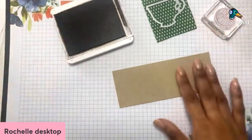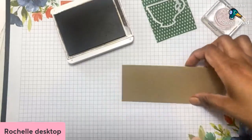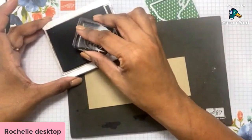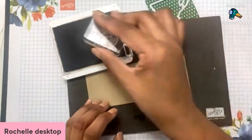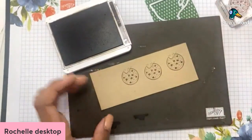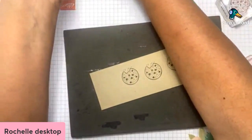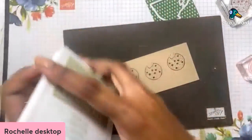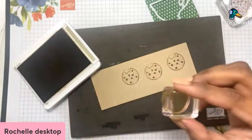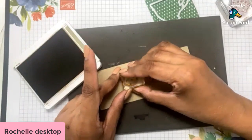So we are going to stamp some cookies on crumb cake cardstock with early espresso ink. It's an outline stamp. You probably don't need the inside, but I'm going to. It might give you a bit more depth. And I'm going to do that in crumb cake. Now, this does not fill the entire image. And I'm just going to get probably in the way of the camera. Let's see.